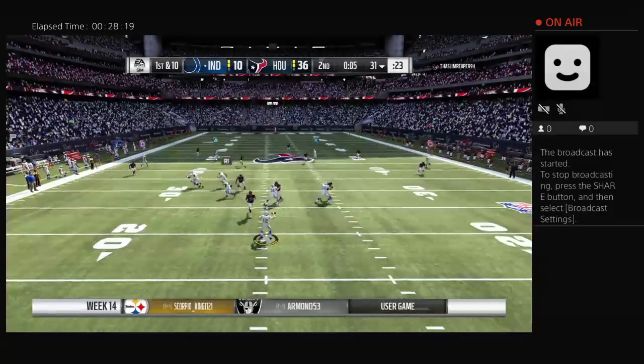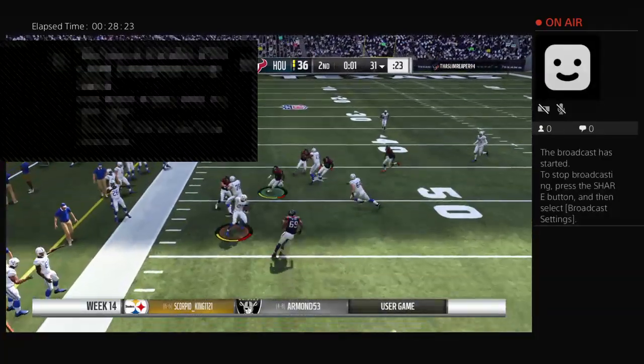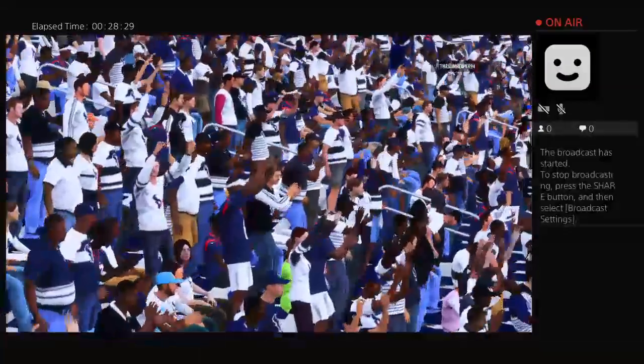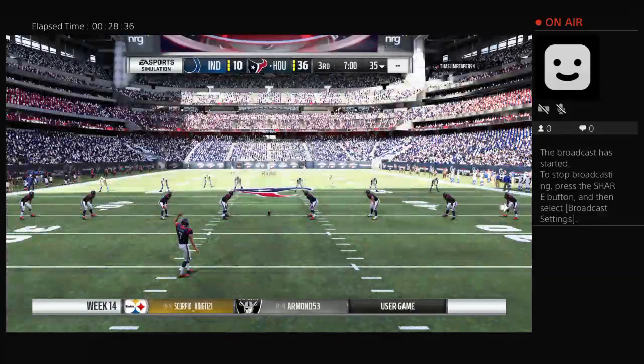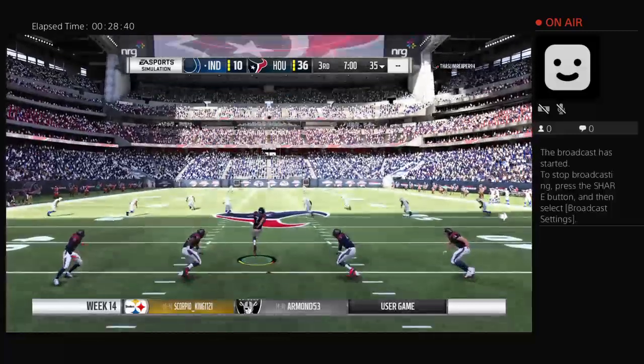On 1st and 10, Locke. Now they set up the screen. That's complete. And he'll be taken down, but not before they work it across midfield. So we've come upon halftime here in Houston, and it's the home team, the Texans, leading this one. As we send you on over to Orlando for Jonathan Coachman in our EA Sports halftime report.